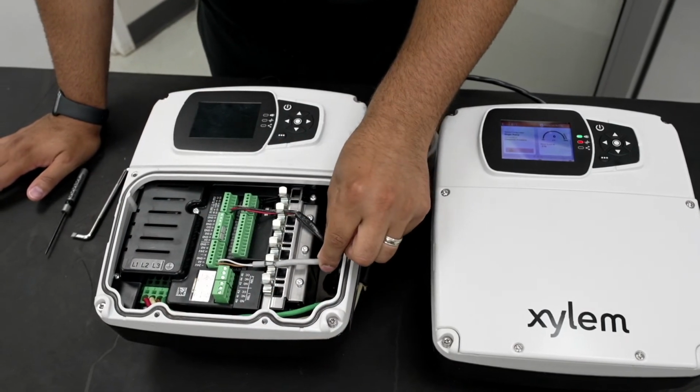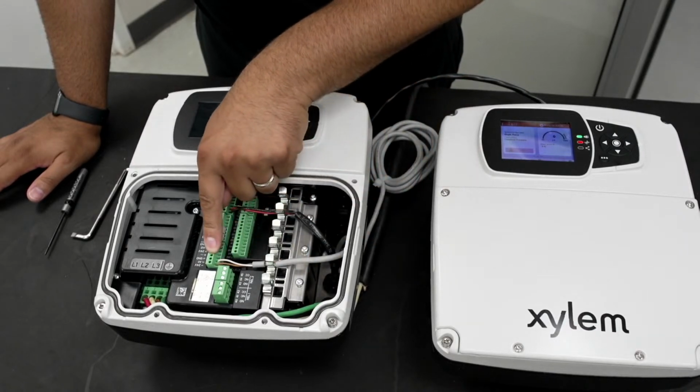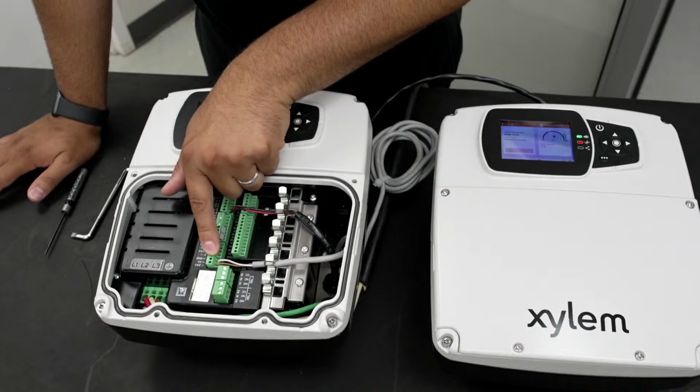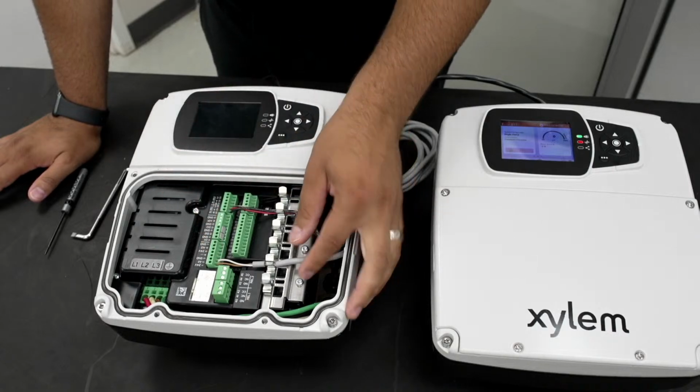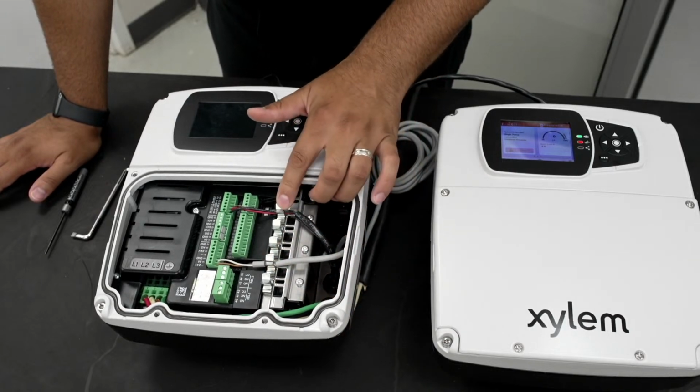This is your pressure transducer, so it's clipped in here. You will see this is analog input 1, where it's pre-programmed for that 0 to 300 PSI for pressure applications. And then here I ran a communication wire.